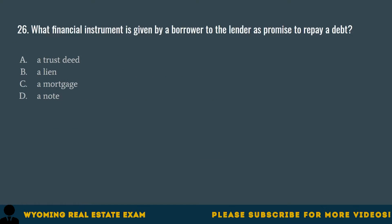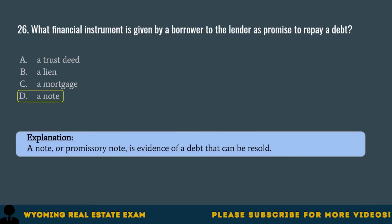Question 26. What financial instrument is given by a borrower to the lender as promise to repay a debt? A. A trust deed. B. A lien. C. A mortgage. D. A note. The correct answer is D. A note. A note or promissory note is evidence of a debt that can be resold.